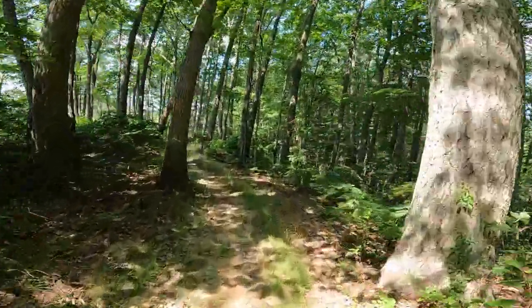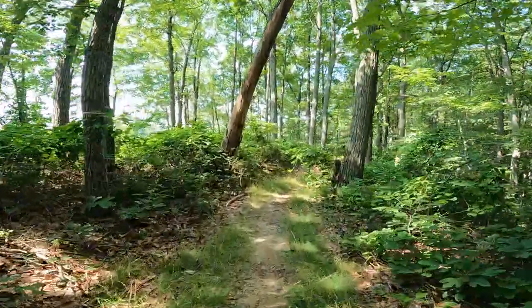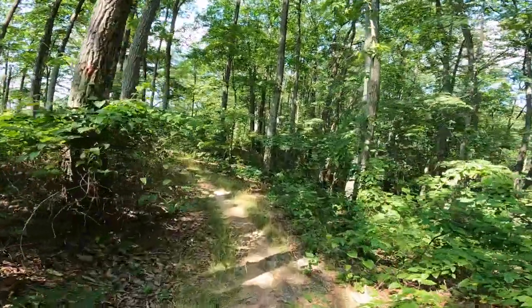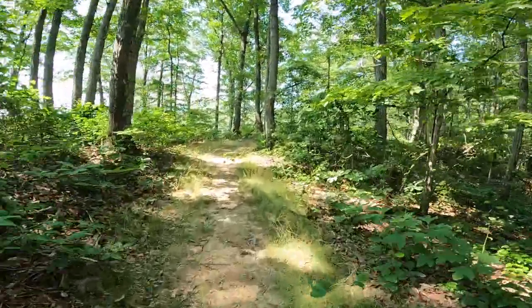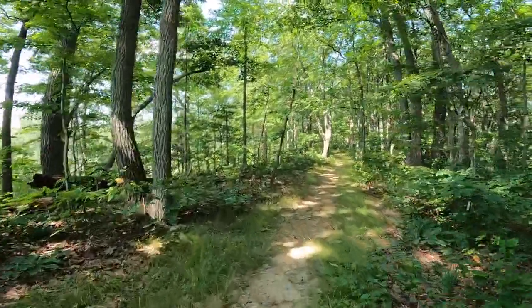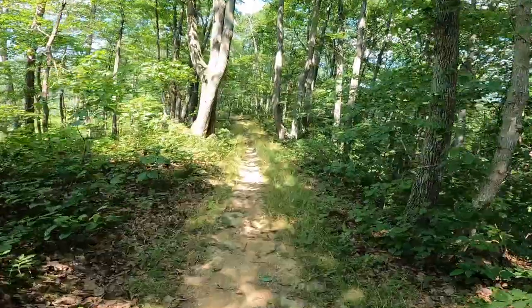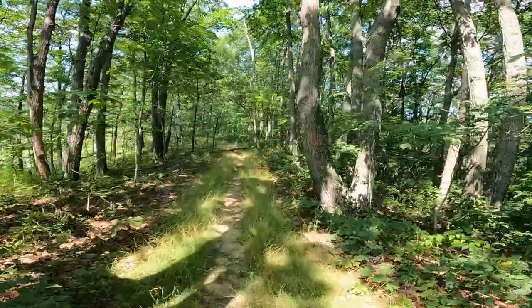I just checked my pace. I'm at a pace of just under 29 minutes per mile. So I think I'm moving pretty good, pretty quick. That's what I was hoping for. I was hoping for a pace under 30 minutes. So that's good. Achieved that goal. Feeling good. The only thing that's bothering me is my shoulders from my backpack. That's pretty much it. Everything else is okay.